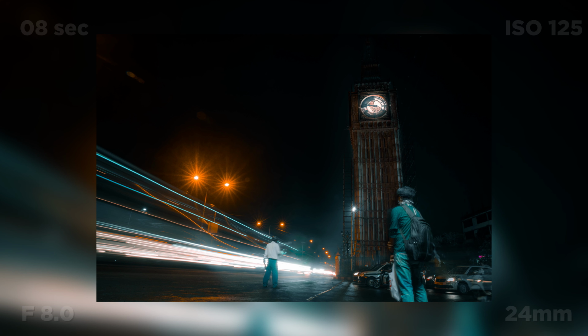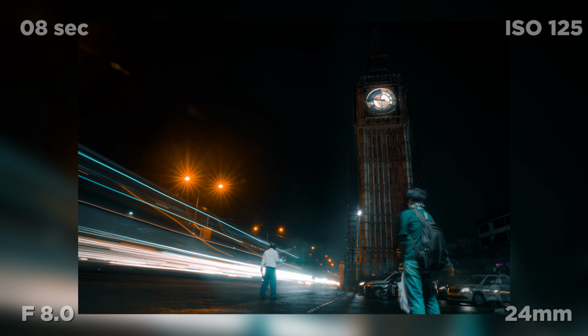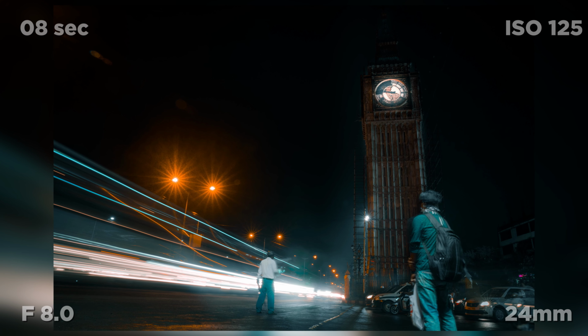So the second photo is this. I thought the clock tower would be more lit, as I saw in the images on Google, but unfortunately it was not. It was under construction. It is still under construction. Anyway, I got a good long exposure here. A guy came into the frame, but okay, I'm fine with it. It doesn't matter. The image still looks really good. Jump to another photo.